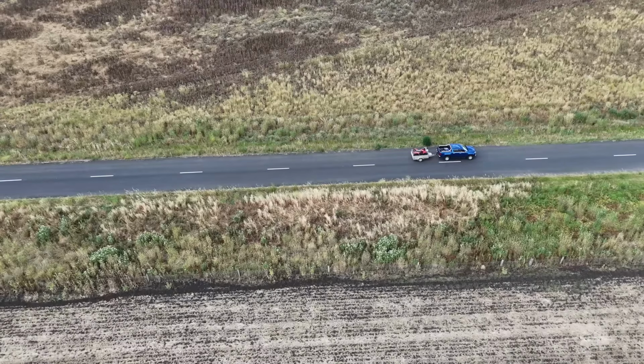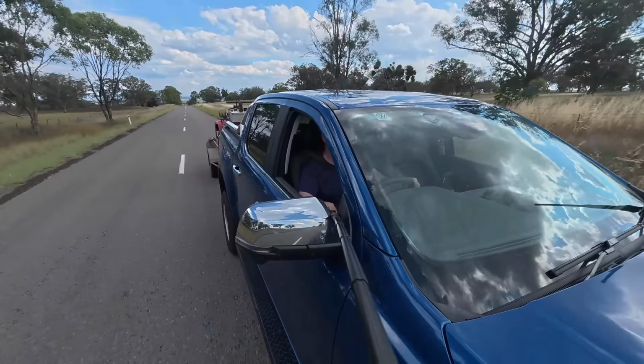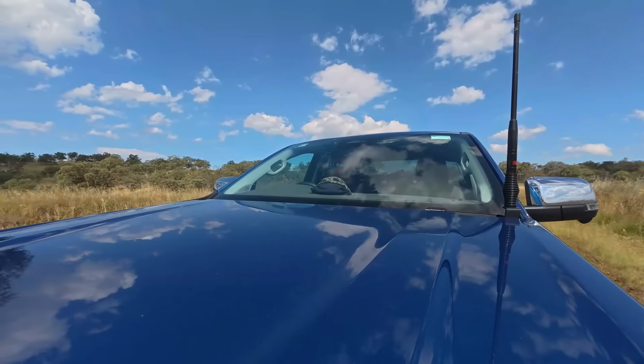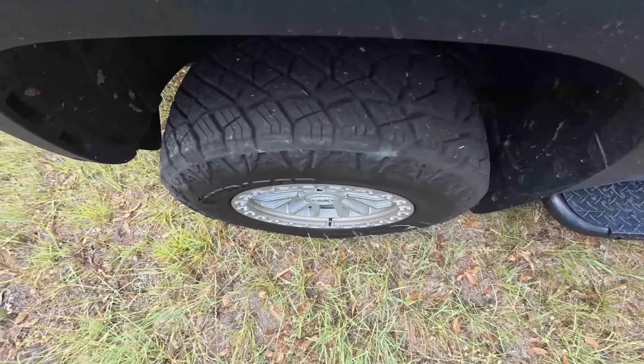The scenery on the drive, as usual, really nice. I do get to travel some nice country to do these jobs. Very fortunate for that. At the moment it's a little bit too warm to do anything, so we'll let it cool down. Once that temperature does drop, the sun gets a bit lower, we'll head out into those hills and see what I can find.